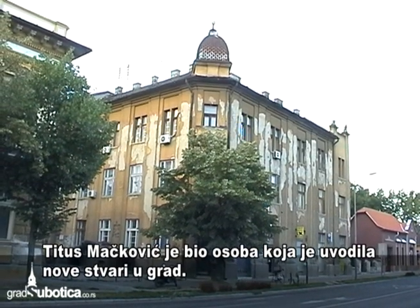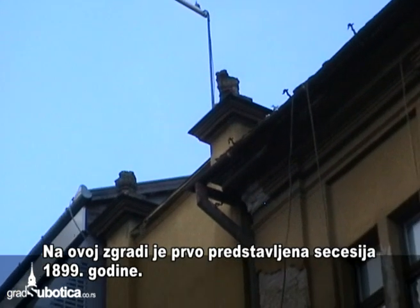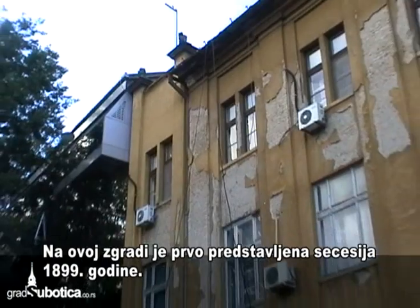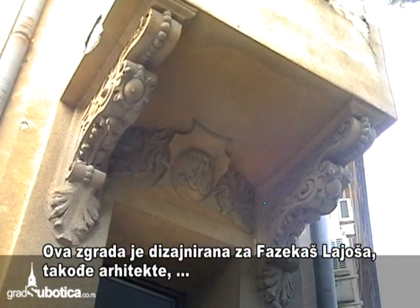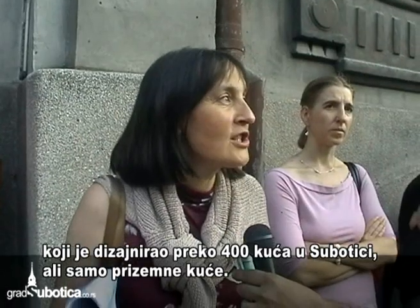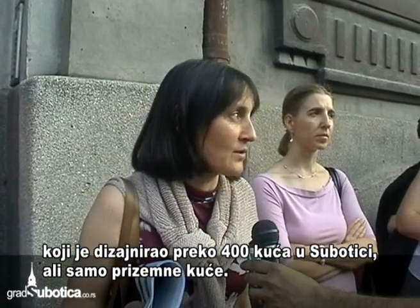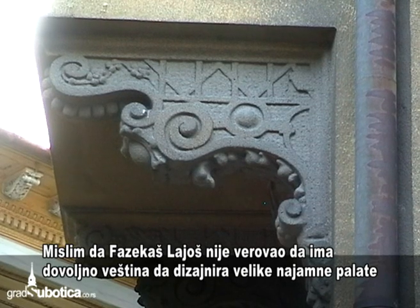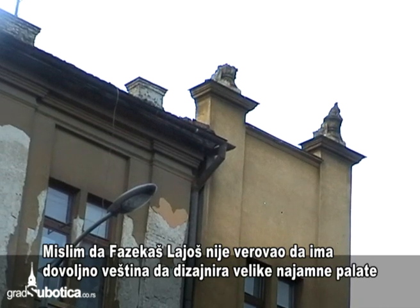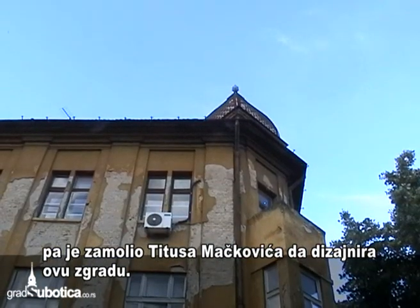Titus Mačković was a person who brought new things to the town. In this building, he was the first to introduce Art Nouveau in Subotica, in 1899. This building was designed for Fazekas Lajos, who is also an architect, who also designed over 400 houses in Subotica, but only ground floor houses. I think that Fazekas Lajos didn't feel skilled enough to design a big tenement building. So he asked Titus Mačković to do it.